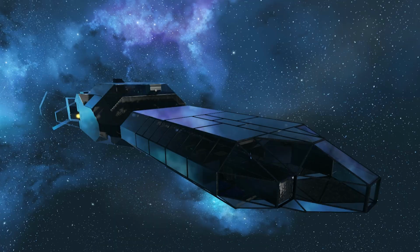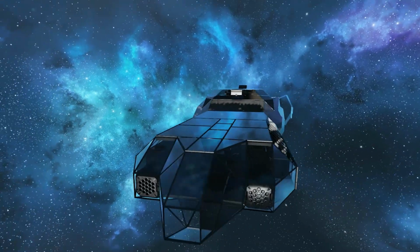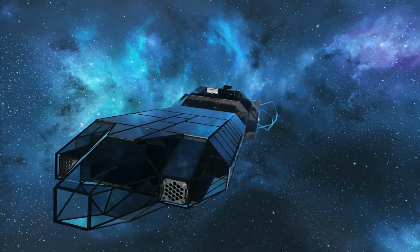Alrighty, so next we have the Koschei. I don't think I'm saying that right. A stealth destroyer. Yeah, I don't know if I got that right at all. And this has nothing to do with how cool the other stealth ship was last week.